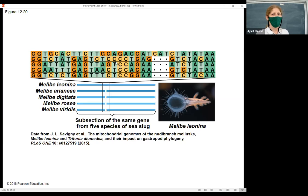As you work your way down, you count how many things are the same and you count how many things are different. The closer they are, the more they're the same, the closer relation they are. So like, they could be siblings, cousins, second cousins, whatever, fourth cousins, or completely different. You can figure out how far apart are they in the family tree.